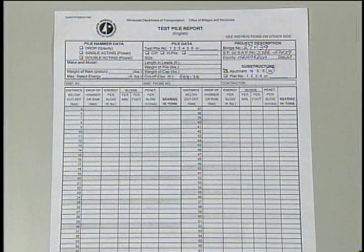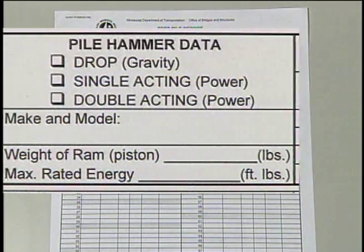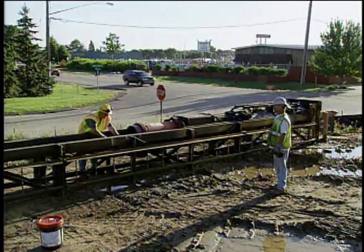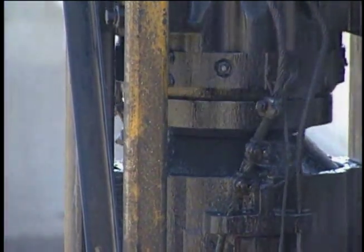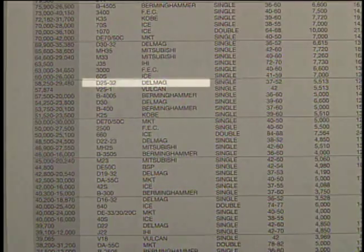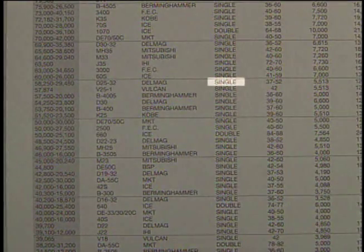Now let's go back to the front side of your test pile report, where we will fill out the pile hammer data section. In the pre-construction meeting, the contractor told us that he would be using the Delmag D25-32. Knowing this, we will need to get some data on the hammer for computing the bearing. We have chosen to get data from the Pile Buck Pile Hammer Specifications pamphlet. Looking across the line, we see that the D25-32 is a single-acting power-driven hammer.